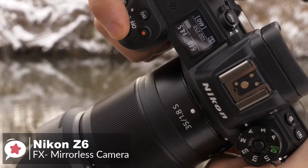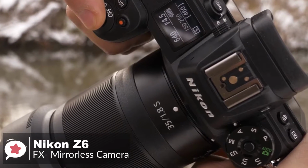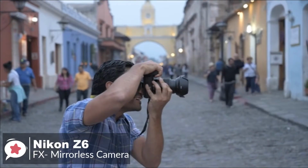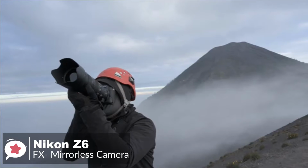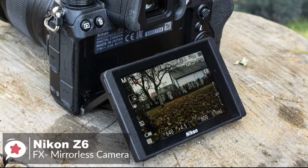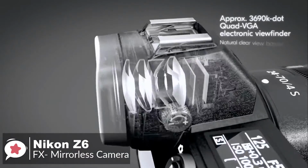Design-wise, it features a chassis made of magnesium alloy, which protects the body from dust and the elements. It has an ergonomic grip and other shaping factors to make the handling of the camera super easy even for an extended time period. Moreover, for comfortable eye-level viewing, the Nikon Z6 has a 3.6 million dot electronic viewfinder.